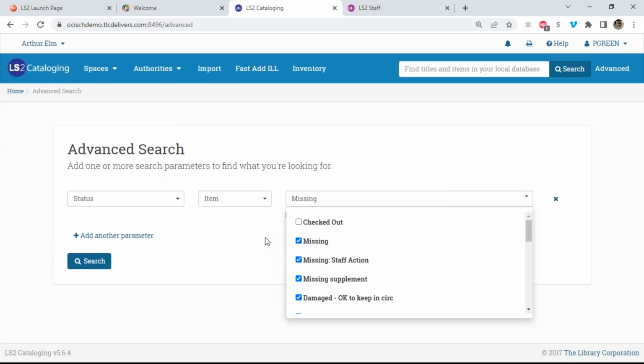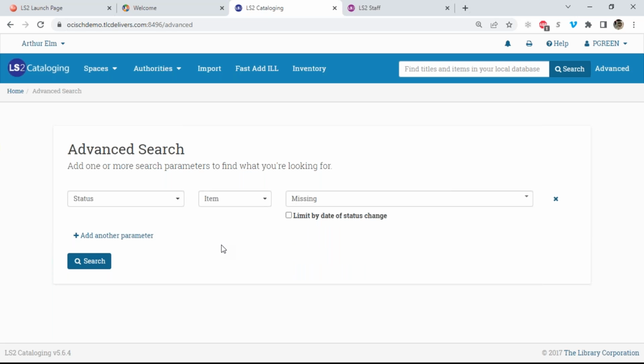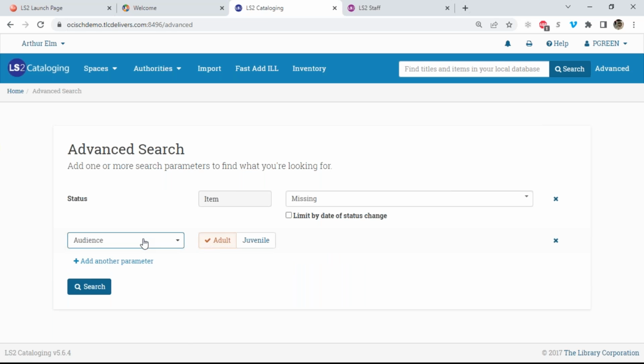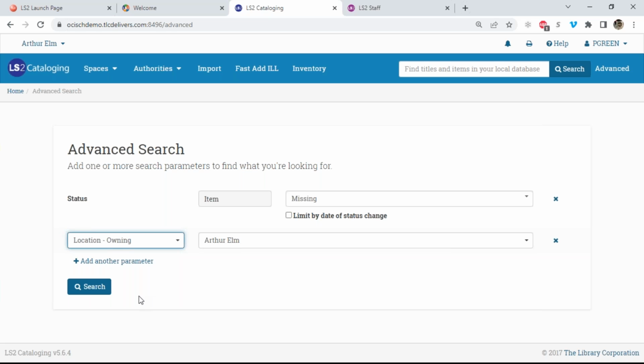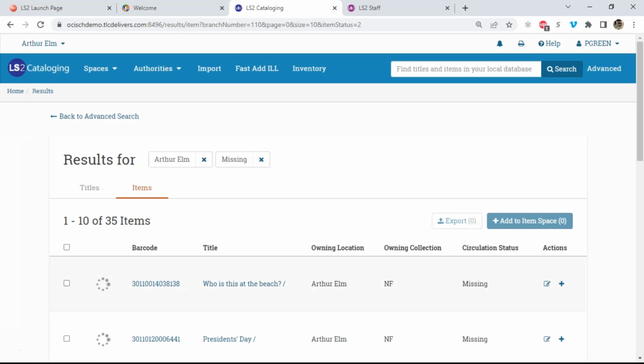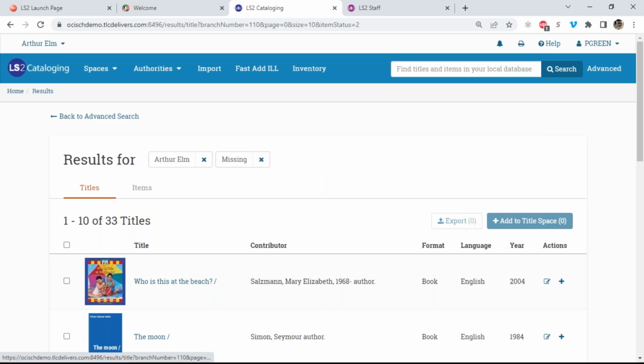So with all that being said, I'm going to use the missing item status filter, and we're going to limit this down to, I'm going to just choose my location so I'm not dealing with a big unwieldy list. And right now you can see I'm helping out Arthur Elementary School. So I conducted a search for missing items at Arthur, and I can see that there are currently 35 items missing, or I can switch over and see that those 35 items are associated with a total of 33 titles.